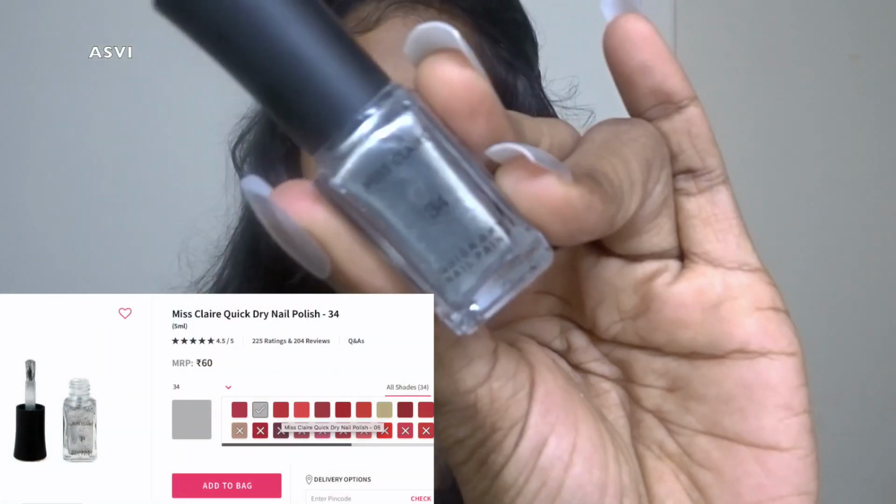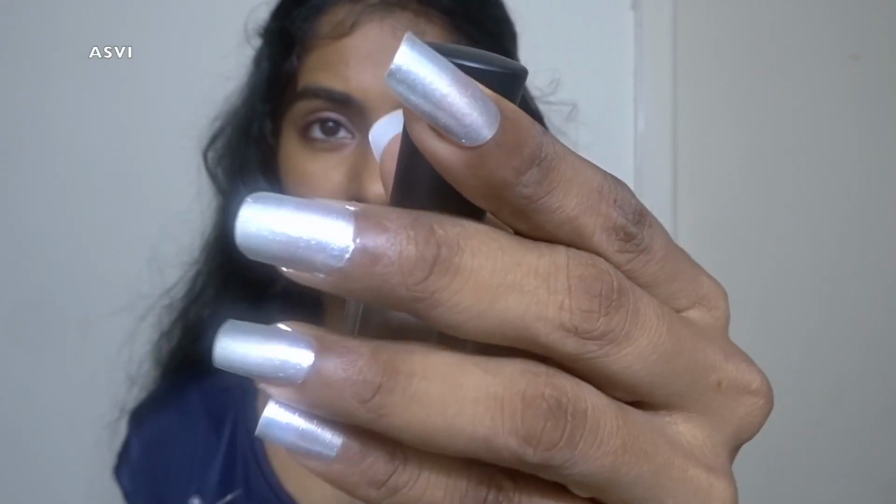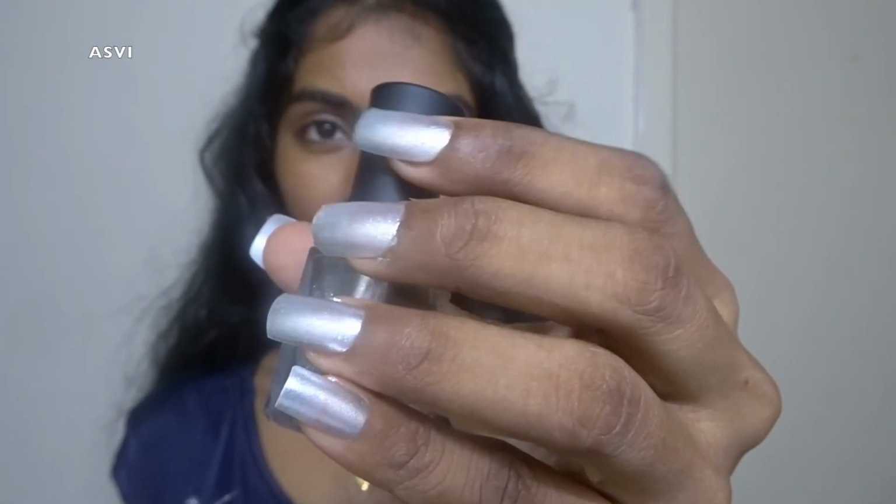It's an okay product. This one is Miss Claire nail paint, and I absolutely love Miss Claire nail paint, particularly this one, because this is quick dry. And as it says, it is quick dry. It dries so quickly, and not just that, they have really nice shades, and this retails for 60 rupees. Trust me guys, you need to try this, and I really love this shade.